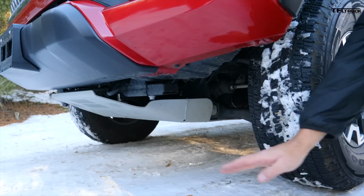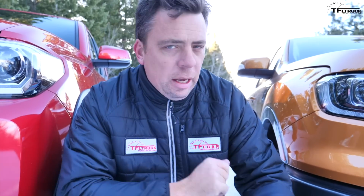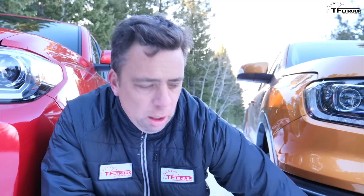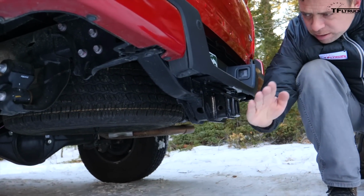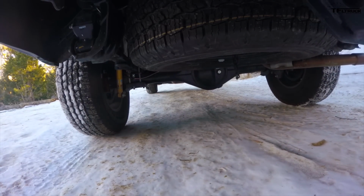Tacoma also has an advantage as far as approach angle. 32 degrees here, which is a little bit better than a standard four-wheel drive Tacoma. This is a TRD Off-Road. And this FX4 package Ranger has 28.7 degrees of approach, which is also better than the regular four-wheel drive Ranger. However, the Ranger has an advantage as far as departure angle and breakover. On the Ranger 4x4, 25.4 degrees of departure versus 23.5 on the Tacoma. Now, you mentioned that you wanted to do something interesting with stage 3. Let's do something that we've never done before. Okay. What do you say?